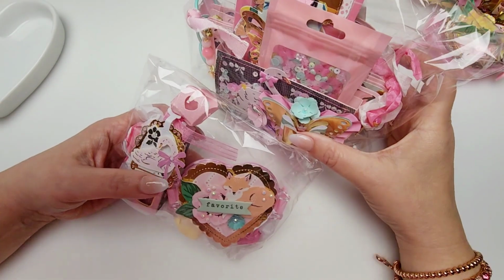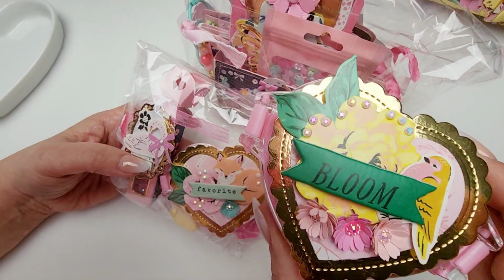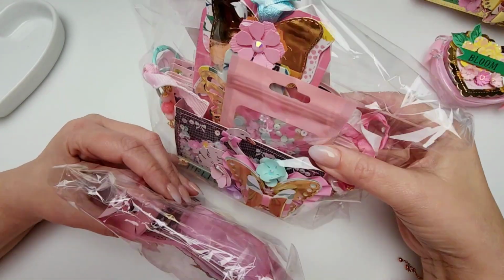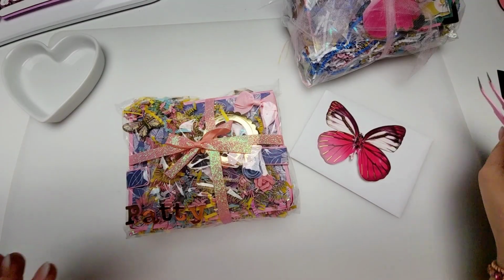Mention that if you get Angie's swap, she also included the same little trinket box that she included for me, a lipstick holder box. She has them in a little baggie. So you're going to get your book and you're also going to get your little trinket box. I wanted to mention that. Thank you so much, Angie, for participating.